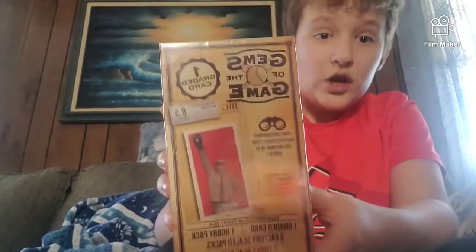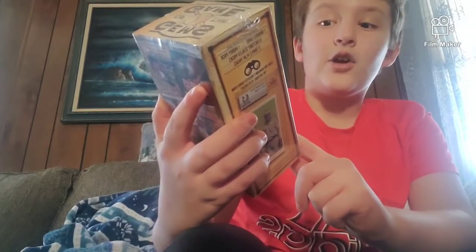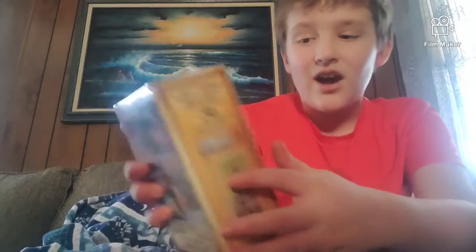Hey guys, Captain Baseball is back with another video, another card opening. And today, probably the most valuable card opening I will ever do. Today, at Walmart, I found Gems of the Game, 1910 set: Ty Cobb, Honus Wagner probably, Cy Young, one graded card.